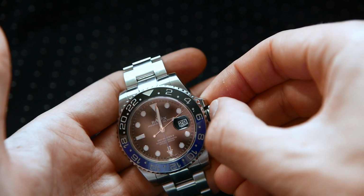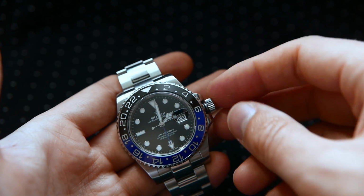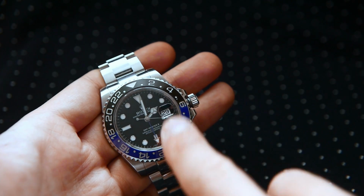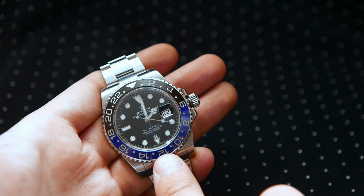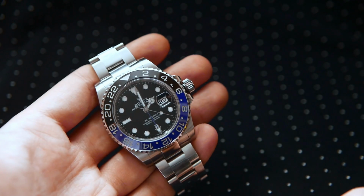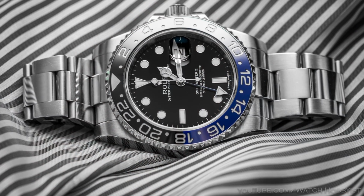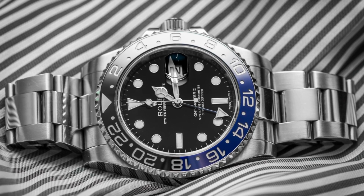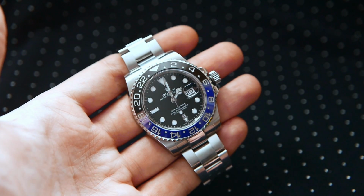Then if we go away, you just move your hour hand to say there, so you've gone 2 hours ahead. You now know it's 2 o'clock in the new time, and it's 12 o'clock noon back home. And that's basically how it works. So that's the whole point of a GMT watch. It's great for pilots, it's great for travellers, and it's just a nice little complication as well.